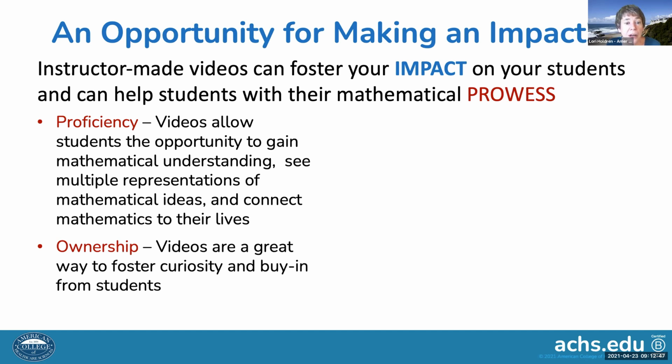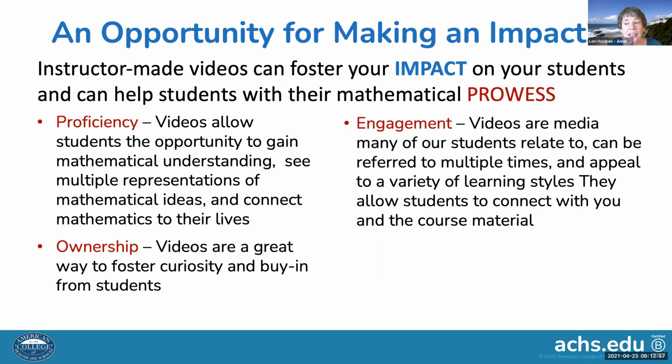We really need their buy-in in order for them to get out of the class what we want and learn the material. So we want them to be vested in what they're learning. We want to engage them. So videos are a way that our students, that's how they react. Video is the media of now. So our students definitely relate to those.